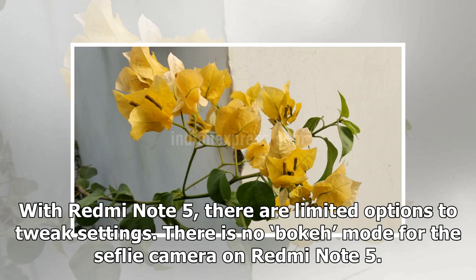With Redmi Note 5, there are limited options to tweak settings. There is no OK mode for the selfie camera on Redmi Note 5.